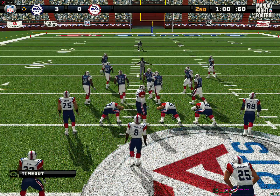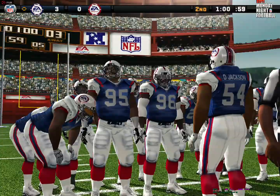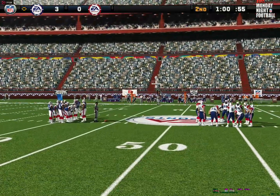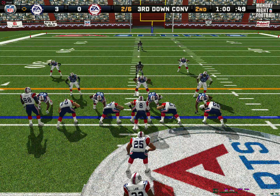The visiting team calls a timeout. They have two timeouts remaining. There's about 1 minute left. Third and five. Ball on the 44-yard line.